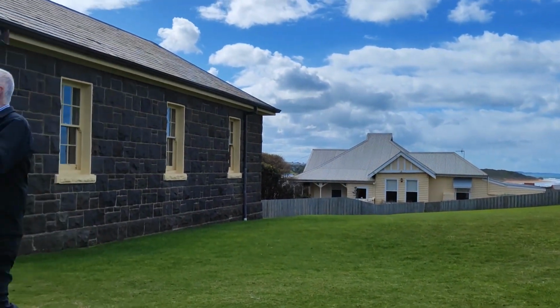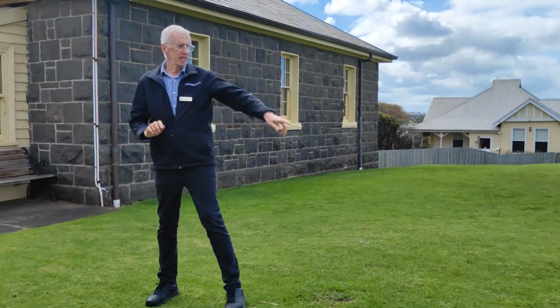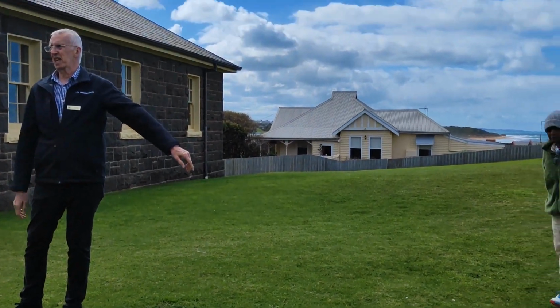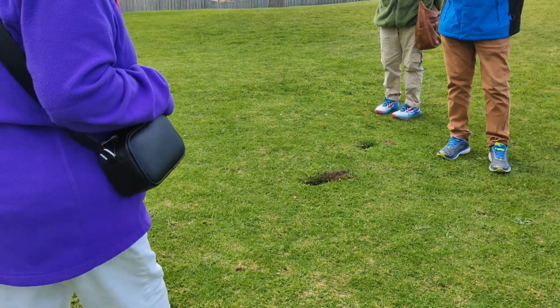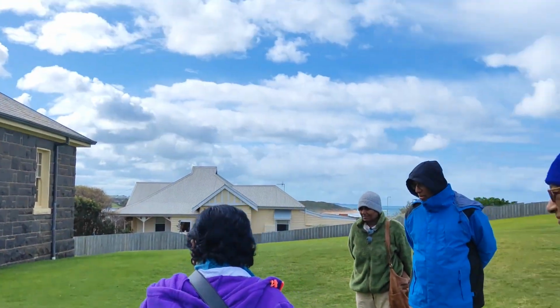Folks, I want to give you one warning. As you make your way around the village on the grass areas, please be careful. One problem we have here throughout the southwest is the rabbits, and they do these little scratchings. I don't want anyone twisting an ankle, including me. If anyone will do it, I will.